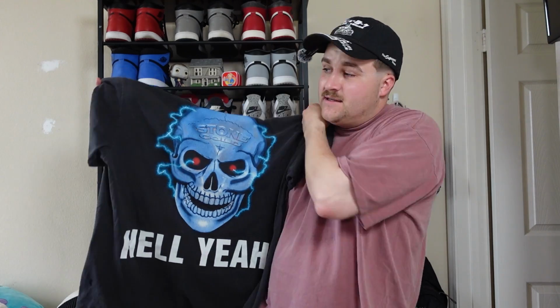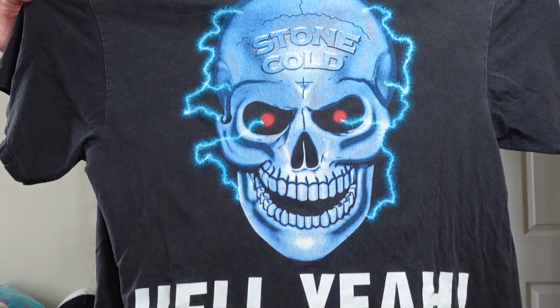I was very happy when I saw this, and for the price, I bid on it, got it, and this is another shirt that I'm never getting rid of. So there you go, Stone Cold Steve Austin, 1998. Hell yeah, brother. Next up, I have this banger Georgia Bulldogs tee that I also got from my friend Gabe.